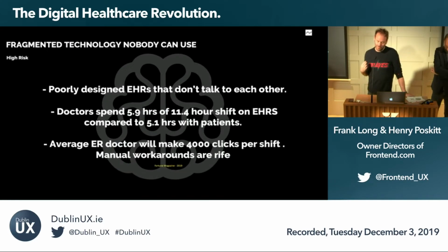And it's an incredibly fragmented system when it comes to technology. Billions of dollars are spent every year creating electronic health records and software that do not share data. It's like spending billions on a bridge that goes nowhere. It is crazy. Doctors are spending more time trying to work with electronic health records than they are actually spending with patients. The average ER doctor will make 4,000 clicks per shift.